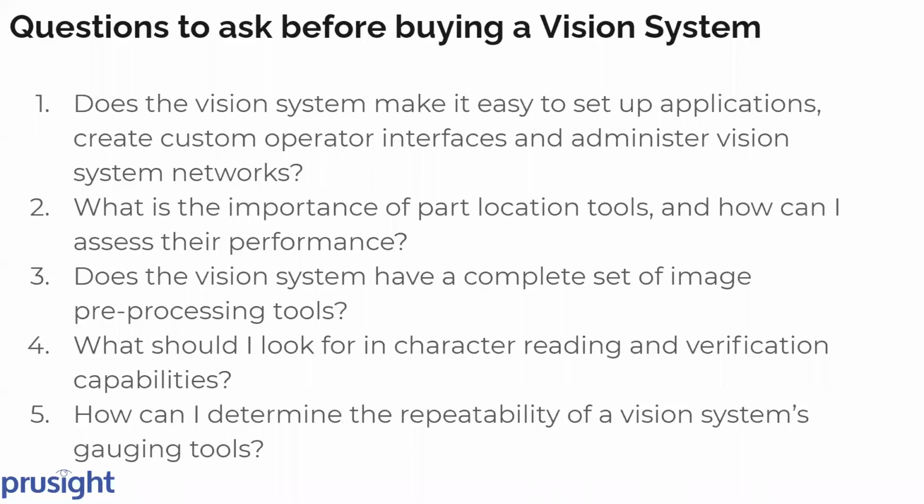And you should also look at what kind of functionalities the vision system provider offers for image pre-processing, because pre-processing is critical to increase the accuracy. It should also have capabilities like reading and recognizing characters, and the next thing is, what gauging tools are available. Some are purely inspection tools, but gauging helps you understand why that inspection is valid, or if you want to measure any physical object, so you don't have to buy another system for gauging. It should be covered within the same system.